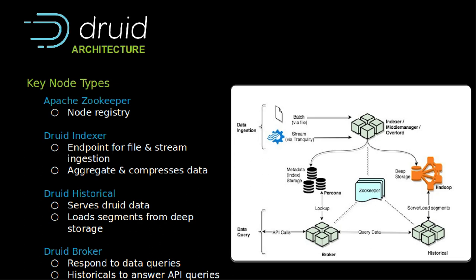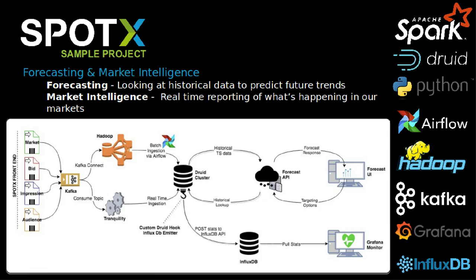And I just wanted to finish with where the technologies we've talked about today actually fit in at SpotX, and one of the projects that I've been working on over the last while.